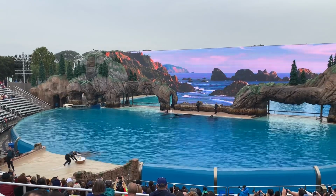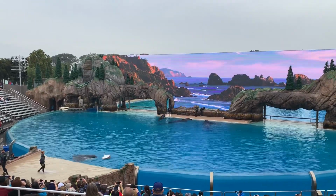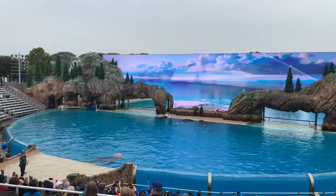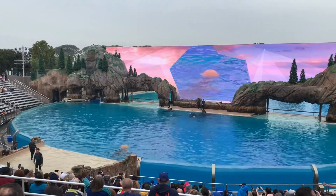And you know what? Kalia teaches us something new every day, and we love that about her. We encourage the whales to learn new things, to engage and stimulate their mind. But of course, diet, exercise, and play help keep these animals in great shape.